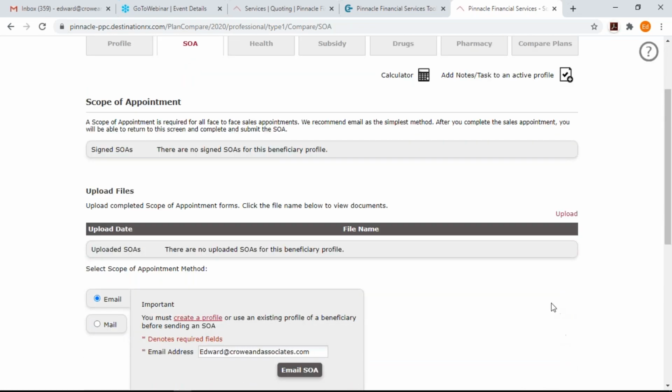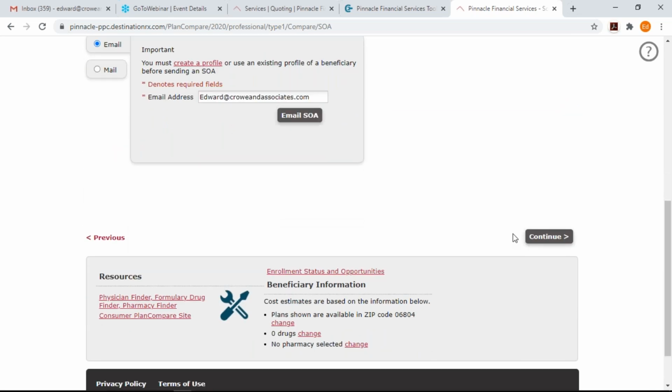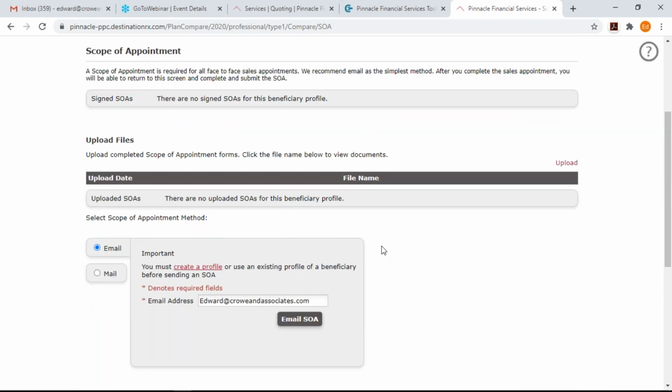And there's my electronic scope right there. So I just click email scope. It's going to email them a scope. They click on the link and they've completed the scope then. And then you hit continue and continue on, and you can run and compare the plans and then send them the link to enroll. It will keep the scope on file for you as well. So you'll have it.